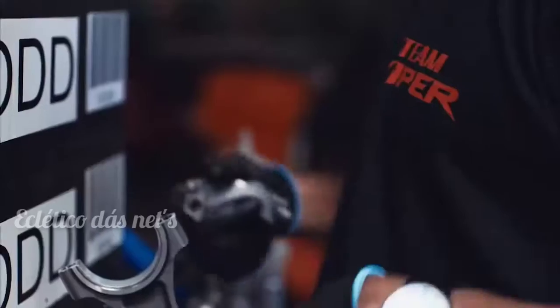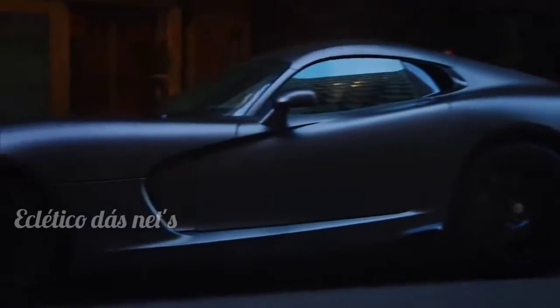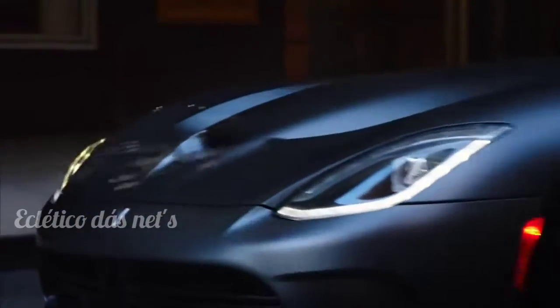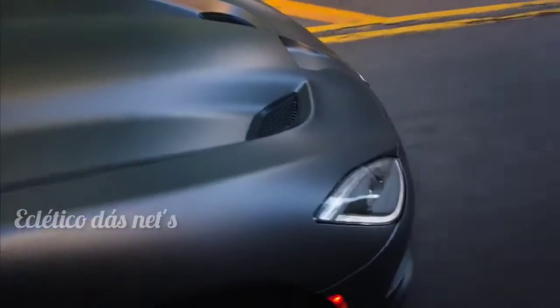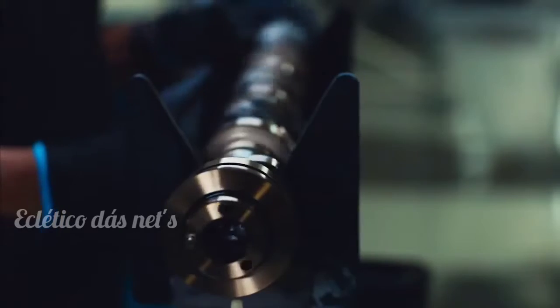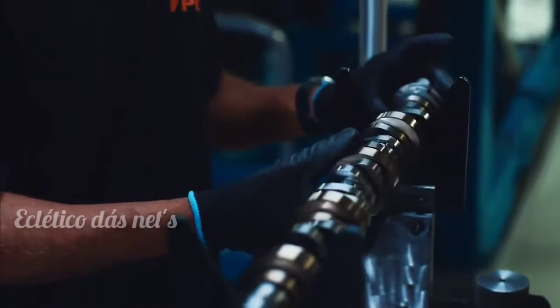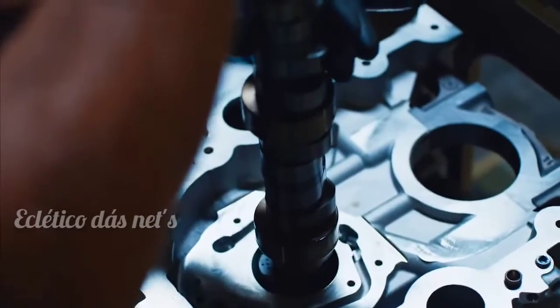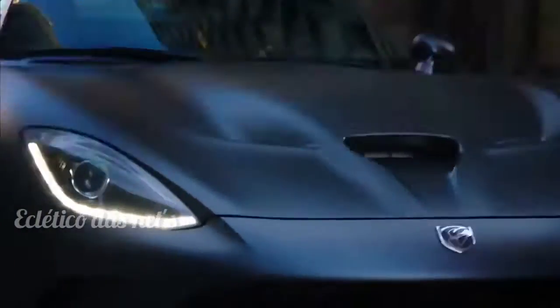But Team Viper wanted more. An innovative intake manifold improved air distribution and gives the Gen 5 a 10 horsepower escalation, coupled with a completely reimagined camshaft, which adds another 10 horsepower boost. It's no wonder the new Viper commands more power than any previous generation.